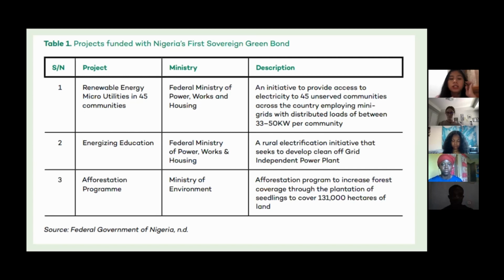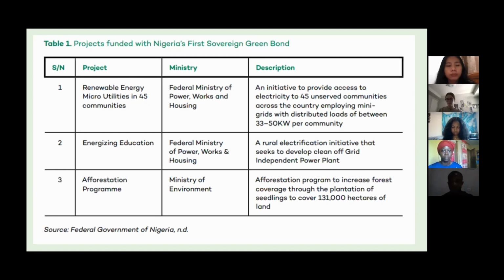And the second is about energizing education. This is a rural electrification initiative that seeks to develop clean off-grid independent power plants. And the last one is about the afforestation program, which aims to increase forest coverage through the plantation of seedlings to cover more than 100,000 hectares of land.